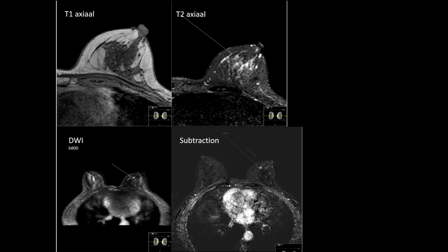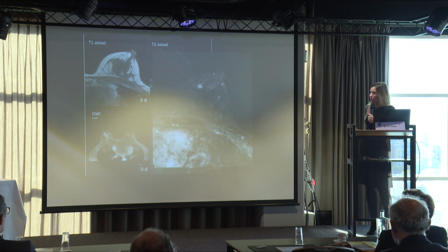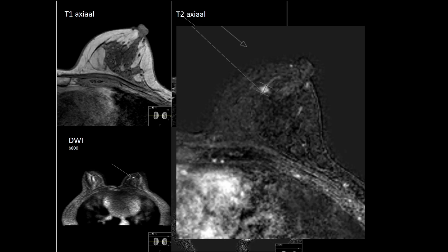just to explain it very shortly, because it's obviously a big subject: water molecules have a Brownian motion, which is a certain motion that the molecules make. And when this is restricted, so within a tumor, for example, it shows on the diffusion restriction series as a restricted diffusion, which is suspicious. The subtraction series that we see here, and I have an enlargement of it, so you can see the lesion more here.